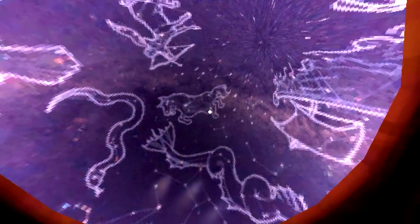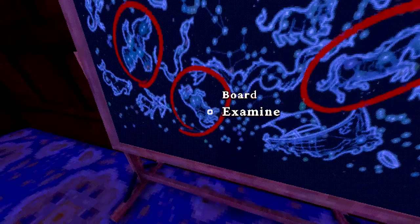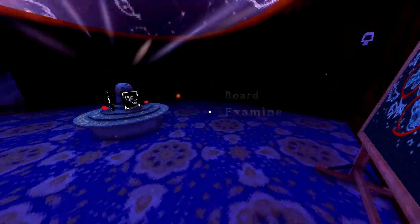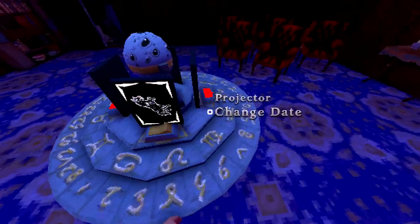Is that a wolf? It kind of looks like a wolf. Also looks like a very strange horse. No, that is what it looks like. I've got these two sorted. We just need to get the unicorn and the whale. That's north and south. Okay. South didn't seem to work for some reason.